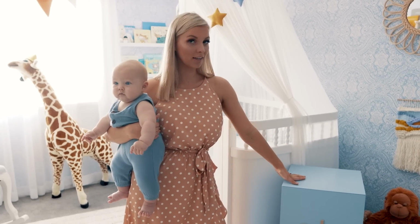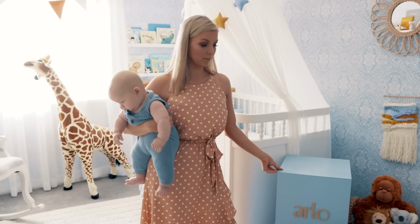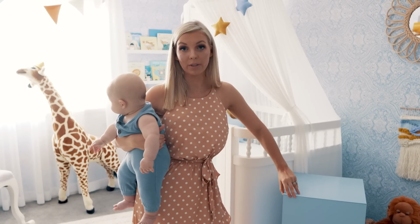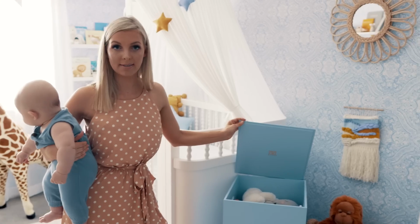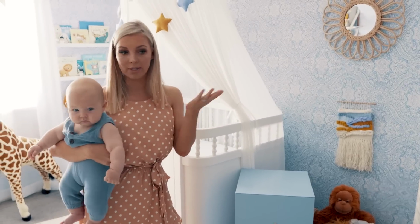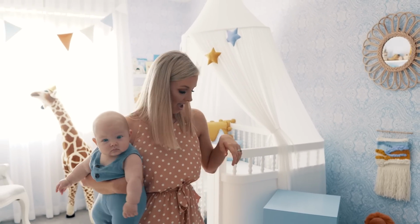And I love everything that doubles up as not only something that you can use as a decorative piece, but also something that's functional. So these toy boxes look really beautiful in the room, but you can also fill them with toys, blankets, whatever you really want to put in there. And anything that adds extra space is always really handy in a nursery room because babies have so many things.